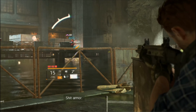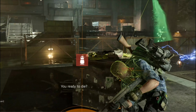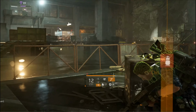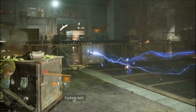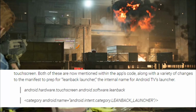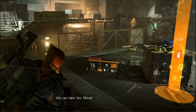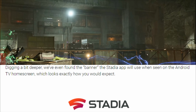And let's start with the information of the Android TV support, a feature a ton of you have been asking for for many months. Now, while Android TV support has not been officially confirmed yet, they were able to find a few lines in the code that show the lines mentioned with lean back, an essential piece needed for apps to work with the Android TV, and they were found within this code. Not just that, but the Stadia logo was found, which would have been seen on the Android TV home screen.